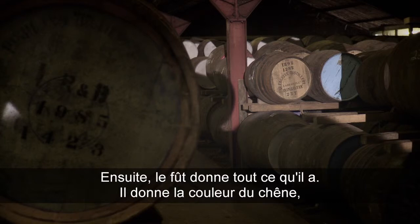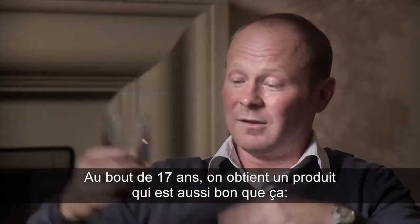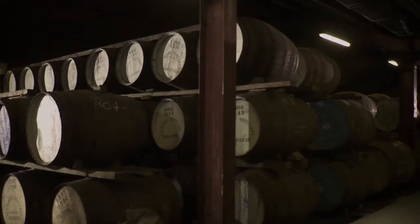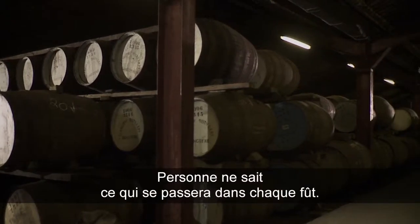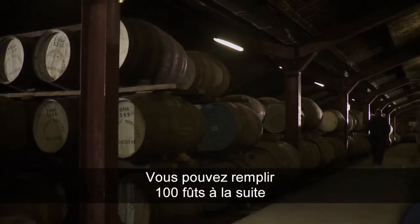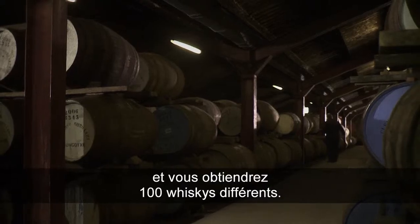It'll start giving the color from the oak. It starts giving that sherriness, if there's any sherry. And eventually after 17 years, you get something which is as good as that, which is a 17-year-old Glengoyne. It's not a perfect science. Nobody knows what each cask is gonna do, because you can fill 100 casks in a row and there'll be 100 different whiskies coming out of those casks.